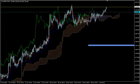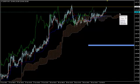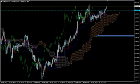On the M15 chart, we see that Chiku span goes straight up. We have an ascending triangle here and it's about to break. That's a very strong bullish pattern. And you see the edge of the leading Kumo, how sharp it is and pointing upwards.